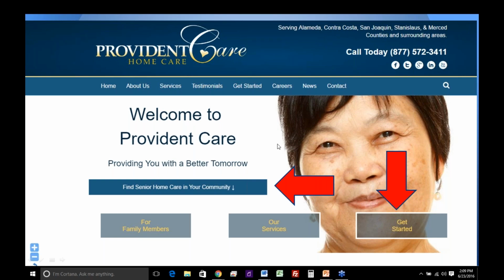And this is all above the fold, meaning it's above the sight line, so you don't have to scroll to see this information. If you want to find senior home care in your community, you can click on that little blue bar right there, and it'll drop down all the different towns and counties that Provident Care serves. If you want to get started, there's a clear Get Started button right there, and you can click on that, and you can get started. So all we really care about is if they fill out a form, which is the Get Started button, or they call us. And those are very clear, very easy to read, and you can see them very quickly.